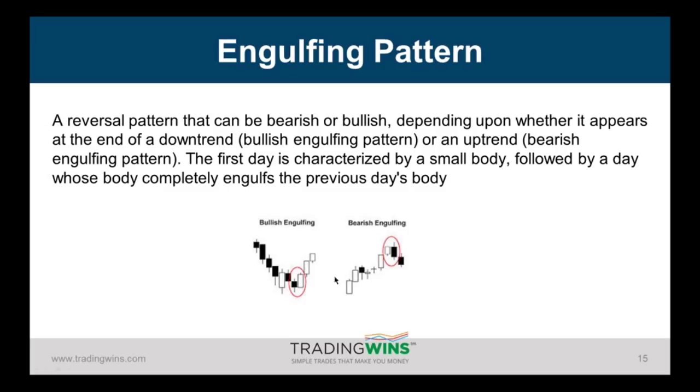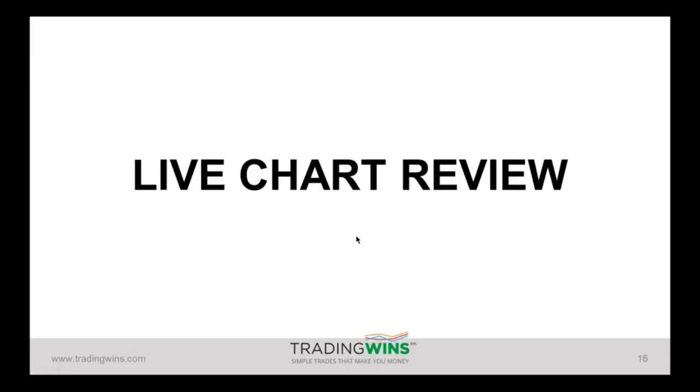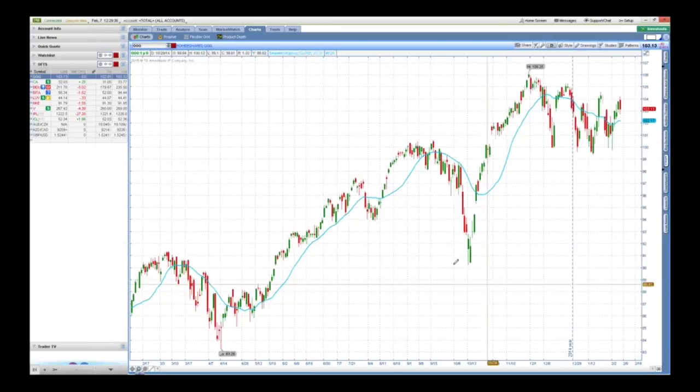Now, rather than show you off this small photo here, let me bring up my live charts and show you exactly what I'm referring to, okay? Give me a second. So hopefully you can see my chart clearly. I will zoom in for your benefit as we go through the examples.